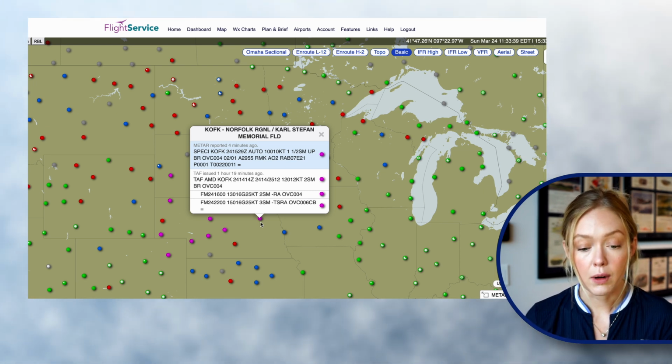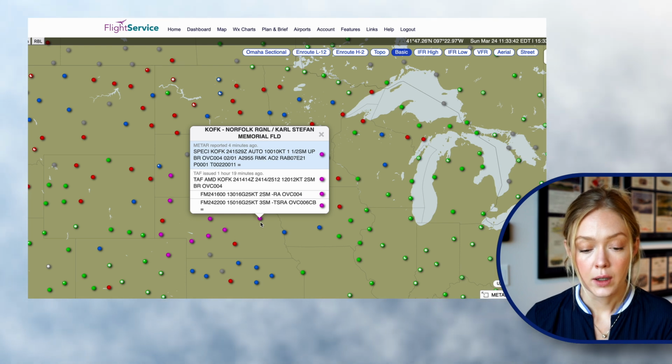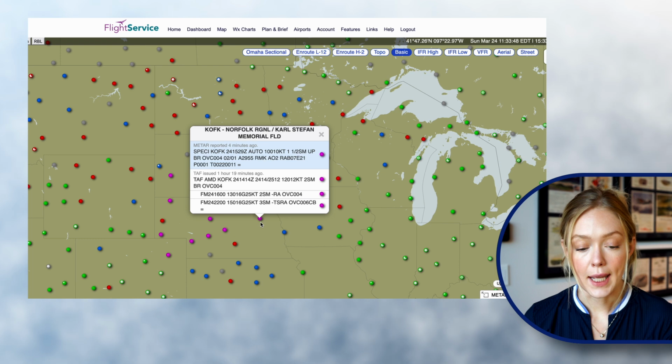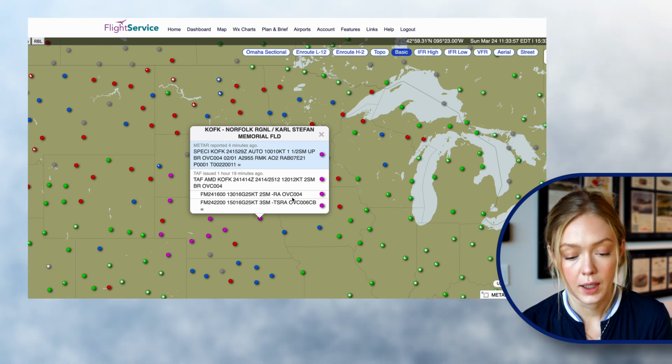So at Norfolk Regional in Nebraska, we've got a special observation. Visibility is 1.5 miles, and it's overcast at 400, and it's going to get worse.